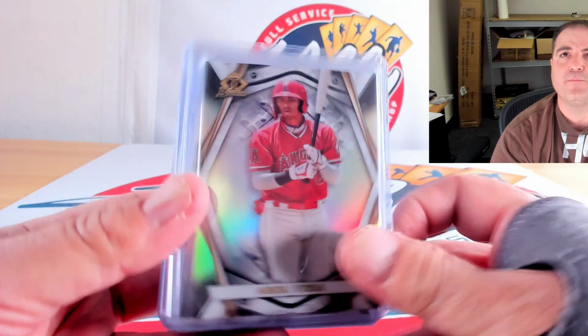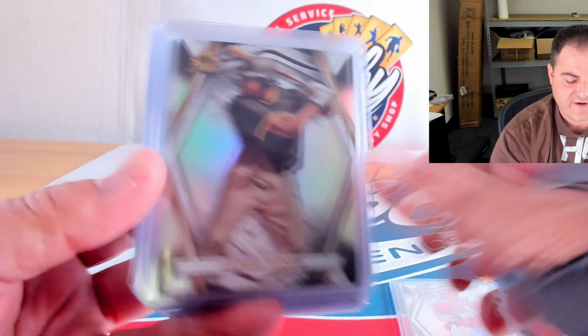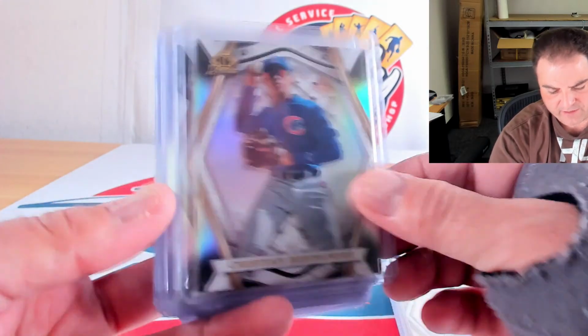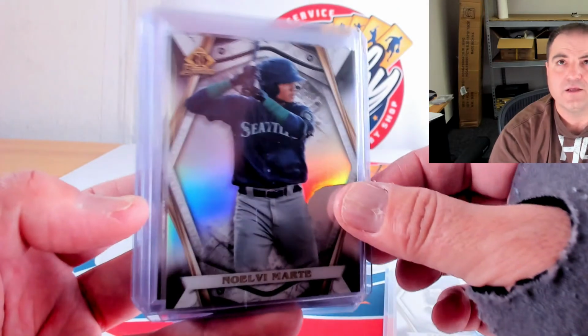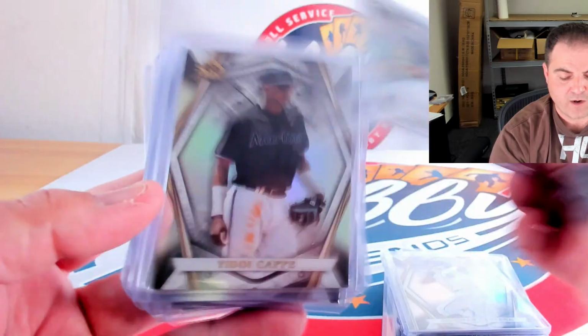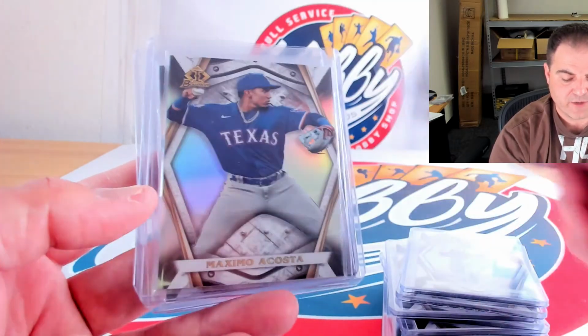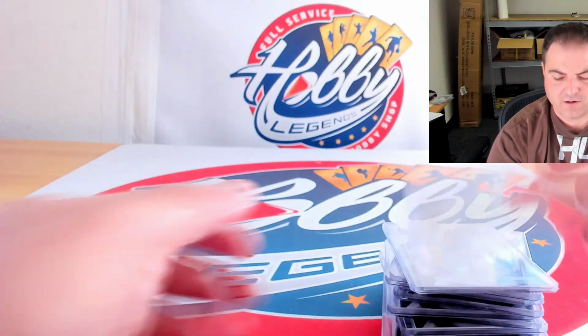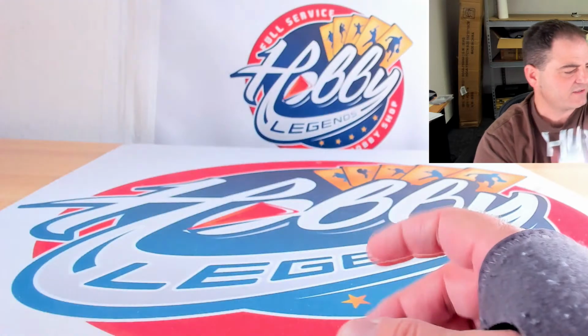And finally, our Bowman Invicta. Vera, Wood, Mitchell. I can't even read. Hernandez, Watson, Marte, Preciado, Santana, Peguero, Cap, York, Walker, Montgomery, Acosta, Diaz, and Kevin Alcantara rounds out the case.